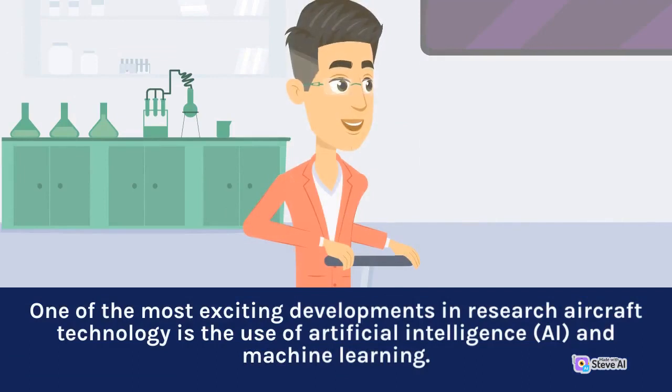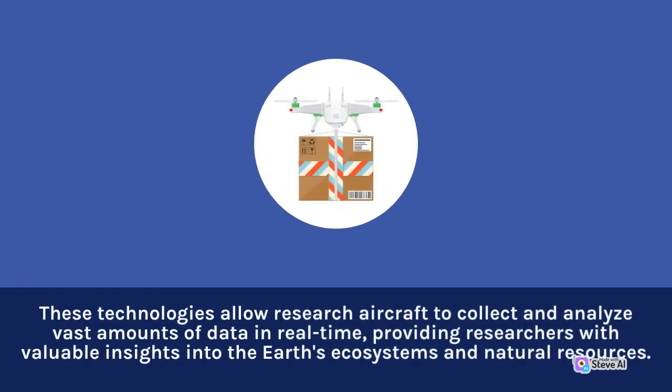One of the most exciting developments in research aircraft technology is the use of artificial intelligence, AI, and machine learning. These technologies allow research aircraft to collect and analyze vast amounts of data in real time, providing researchers with valuable insights into the Earth's ecosystems and natural resources.